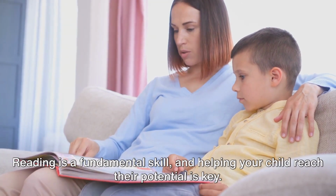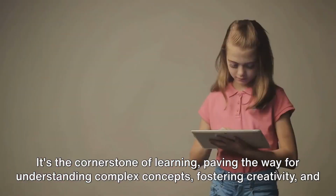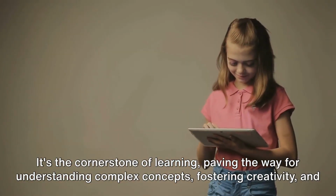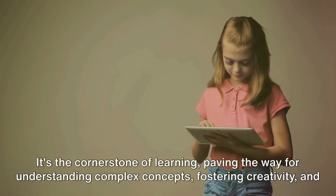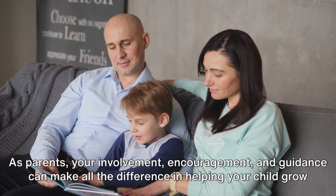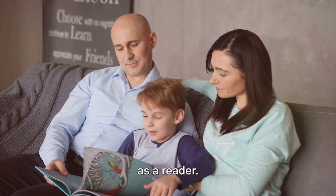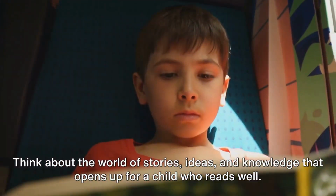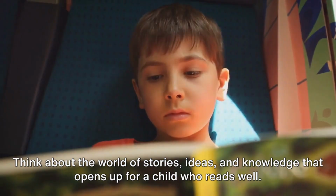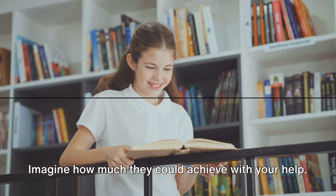Reading is a fundamental skill, and helping your child reach their potential is key. It's the cornerstone of learning, paving the way for understanding complex concepts, fostering creativity, and developing empathy. As parents, your involvement, encouragement, and guidance can make all the difference in helping your child grow as a reader. Think about the world of stories, ideas, and knowledge that opens up for a child who reads well. Imagine how much they could achieve with your help.